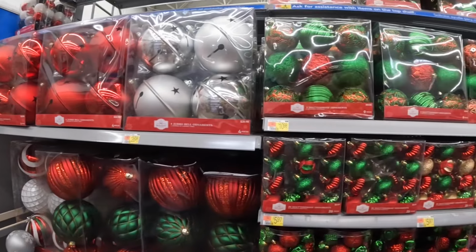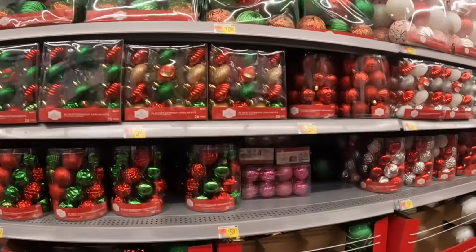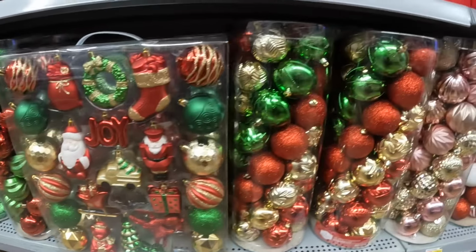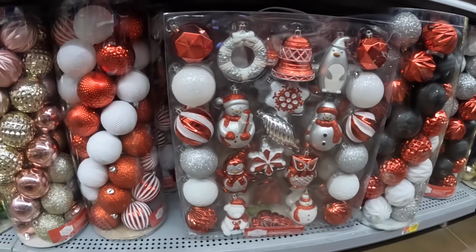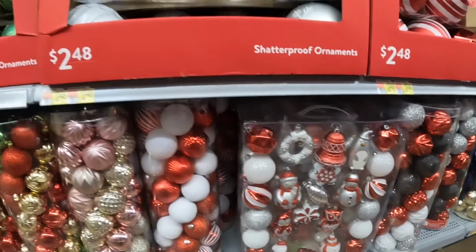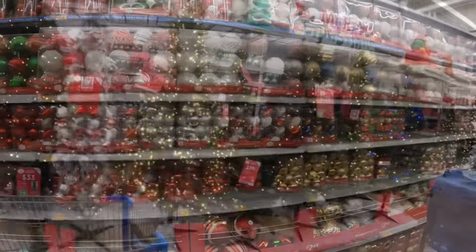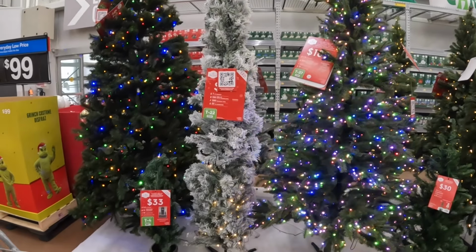Those are $26. $11. That's all the different colors, and look at this. $20. And they also have that set. $20. All right, and that is it for us over here. That tree down there is $33.